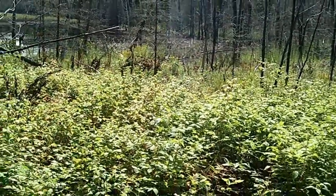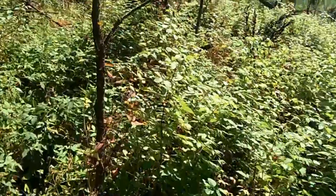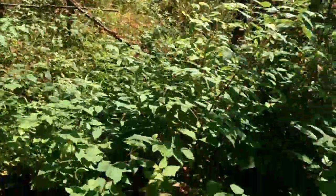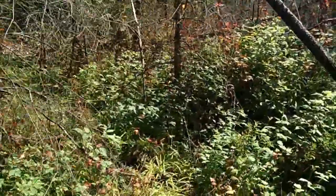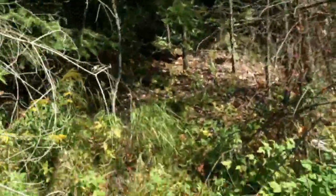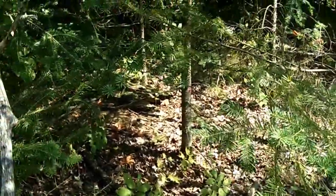And I don't want to get too far down in there because I don't know what may or may not be there, meaning you walk and then all of a sudden the bottom falls out and you're waist deep in a swamp. So I'm going to kind of explore this. A lot of spruce, pine in here. Alright, I'll get to the other side and I'll show you what I find.